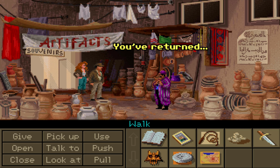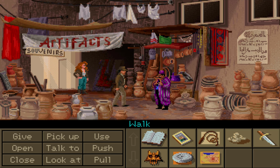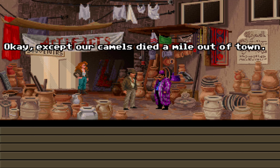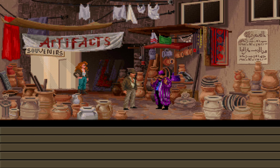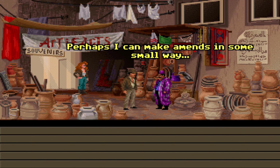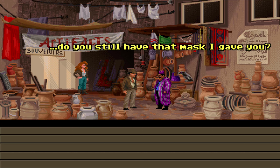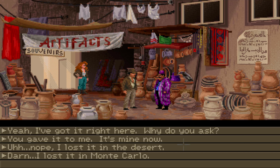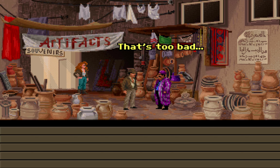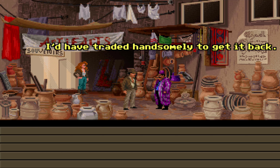You've returned alive. Tell me, how was your trip? Okay, except our camels died a mile out of town. A terrible shame. Those were my last two camels. Perhaps I can make amends in some small way. Do you still have that mask I gave you? Nope, I lost it in the desert. That's too bad. I'd have traded handsomely to get it back.